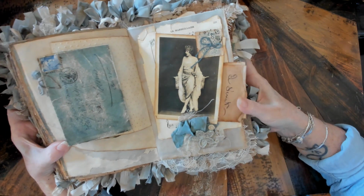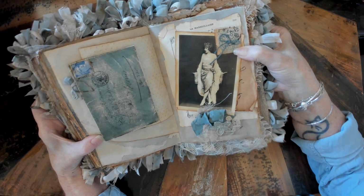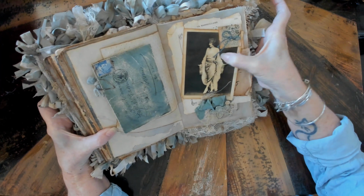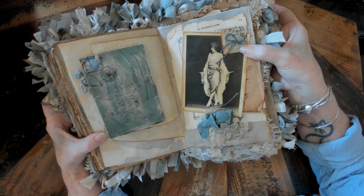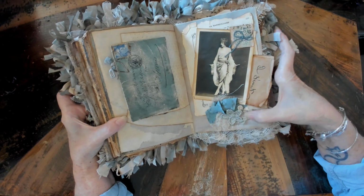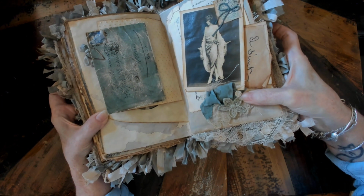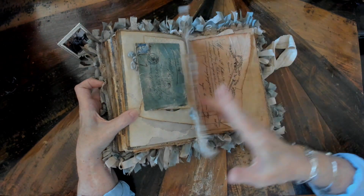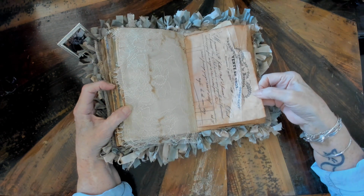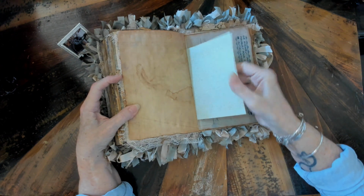So again, and really the stamp had nothing to do with the picture. I just really wanted to attach it with a bow. It reminded me of the print right there on her shawl. It's a piece of ribbon. This looked like a little button that would have come off her shoe. Some eyelash lace. Some more embossing on that onion skin paper.